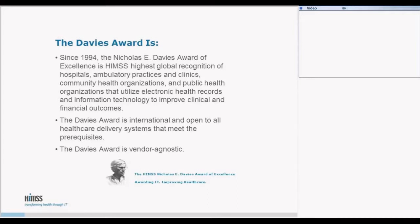Promoting the use of health IT to improve the quality of healthcare delivery. HIMSS integration of clinical decision support and best practice guidance. Access to clinical data to analyze progress, and IT-enabled patient safety tools for all healthcare organizations, clinicians, patients, and community members as vehicles for improving patient outcomes.